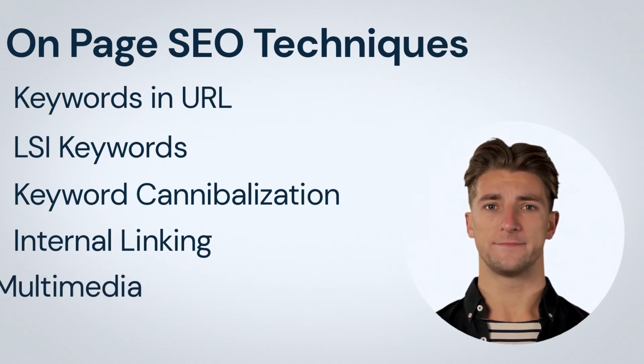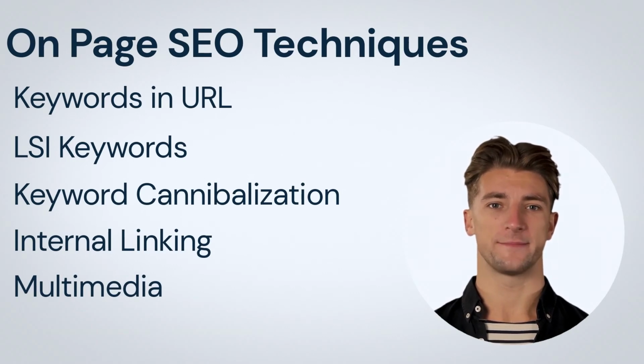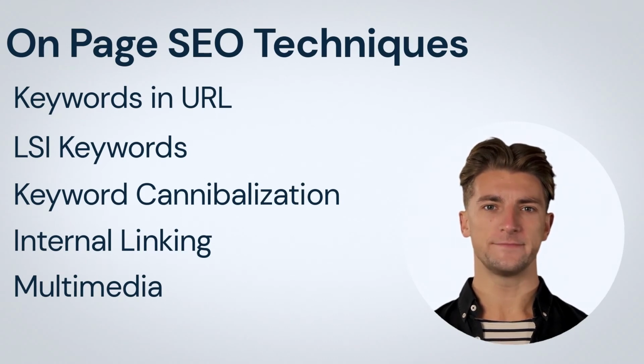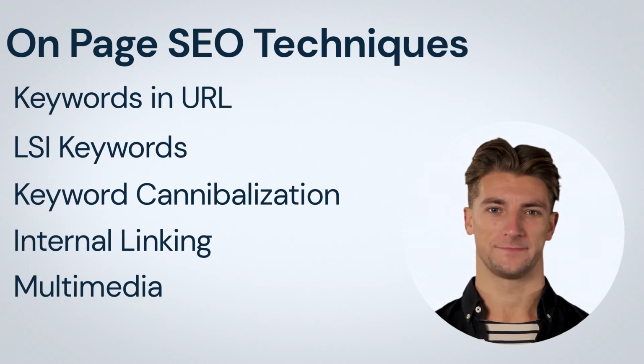Number 10. Multimedia. There are many readers who prefer in-depth, long-form content that presents heaps of relevant information on a topic. Whatever your business or brand niche, it is important to include a variety of multimedia in your content, including high-resolution videos and images. This will help you cater to a wide variety of site visitors and keep them engaged.